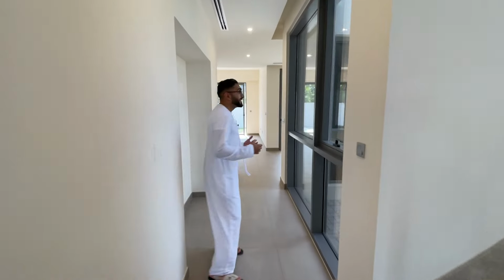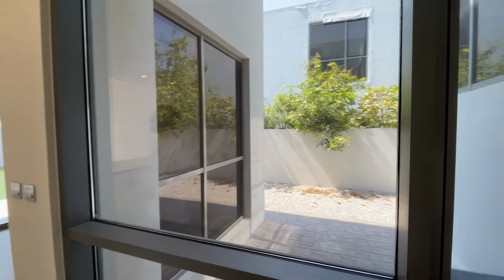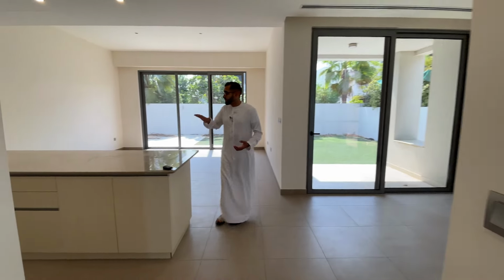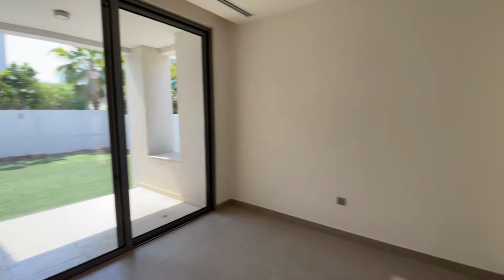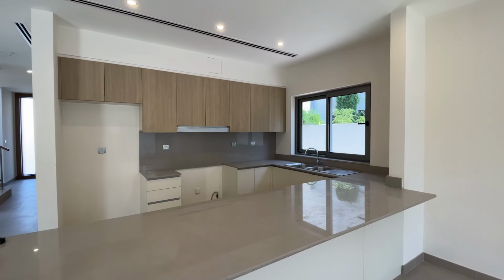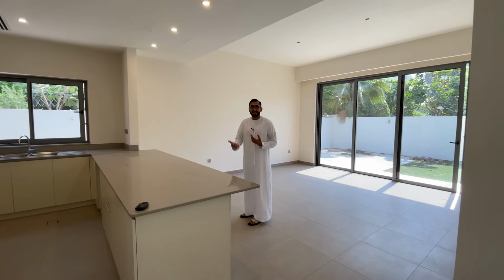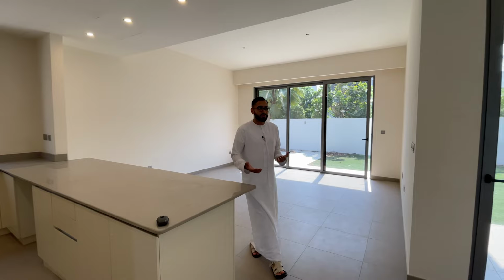So again, these properties are modern, less than 3 years old. You've got these big windows, letting in a lot of light. Coming through, you've got your main lounge area. So the lounge, the dining area, personally, I love the island area. It's perfectly set up for entertaining and enjoying on a daily basis for a more informal breakfast or coffee.